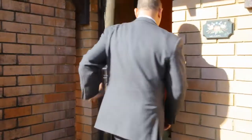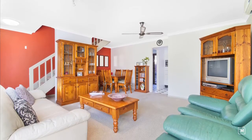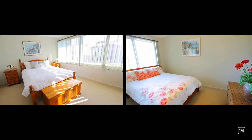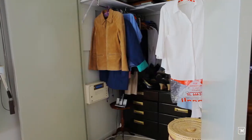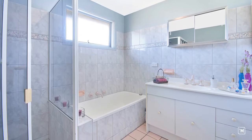As soon as we enter the home, we find a light-filled formal lounge and dining room, which has access to the front courtyard. Stepping upstairs, we discover two double bedrooms, both enjoying built-in wardrobes and serviced by a family bathroom.